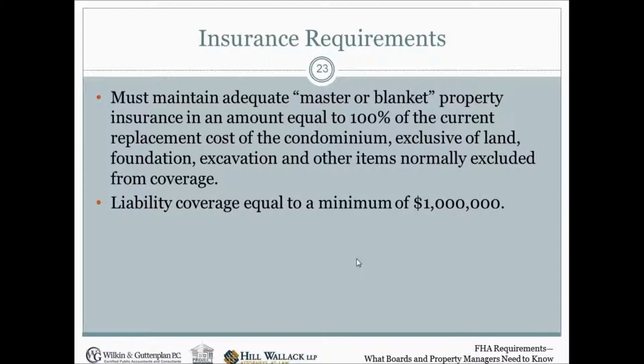Significantly, if the association doesn't provide replacement costs, a unit owner is not permitted to purchase gap coverage. Gap coverage would be insurance purchased by the owner to make up the difference between the association's policy and 100% replacement cost.